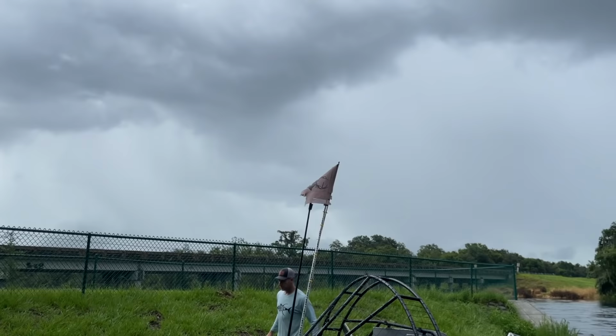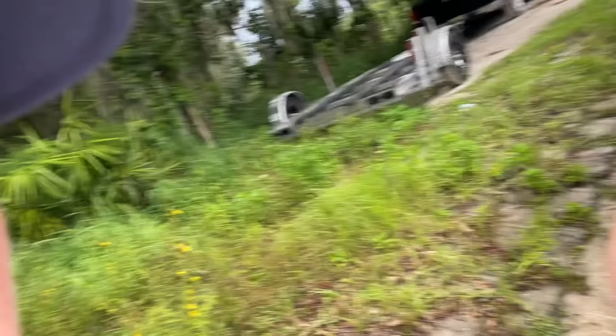All right, guys. Well, we got rained out. Had a blast, but the storm is only getting worse, as you can see. So when we saw the second band coming, we were like, all right, we're going to sneak in, get the boats out of the water, hit the road.